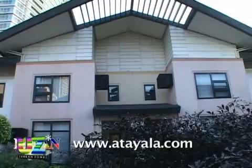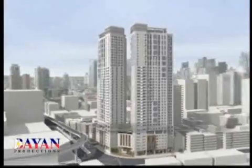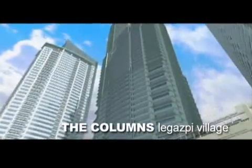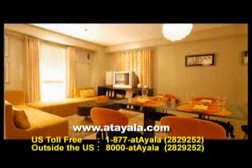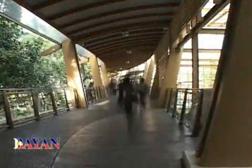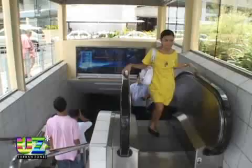Ayala Land is building a number of high-rise condos to add to Makati's village life. The Residences at Greenbelt is their high-end condo. Another Columns Tower is going up in Legazpi Village for the mid-market. And in Buendia, Avida is building more affordable housing. And because there's no stopping the traffic, Ayala Land is expanding its network of walkways to create pedestrian traffic instead.